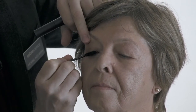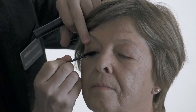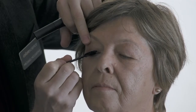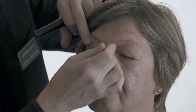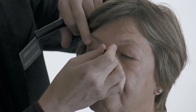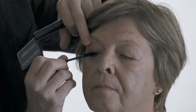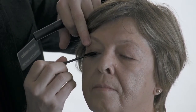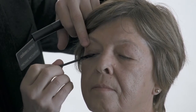And so if the client's investing in different types of regenerative products for her lashes, obviously she's not going to want to slap on CoverGirl on top of that, which is going to dry her lashes out and work against what she's trying to do. So this gives them great therapy for their lashes, but also it has a great performance quality. It's very humidity and heat and water resistant, and it also thickens and lengthens both.